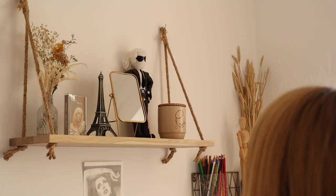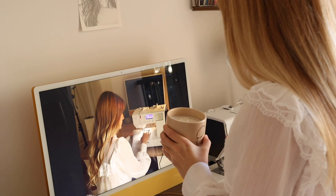I like to create in a cozy atmosphere. That's why I decided to light this candle. It smells good.